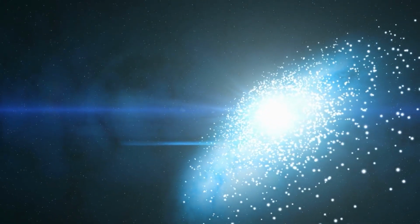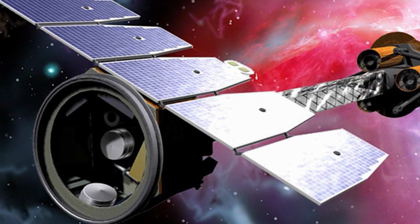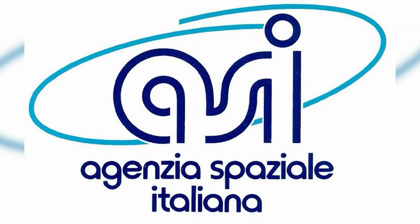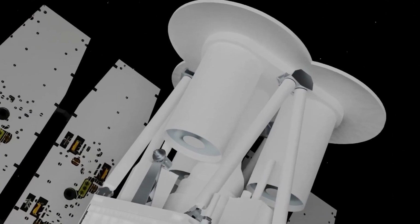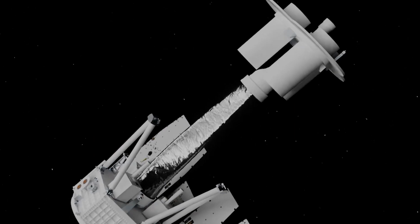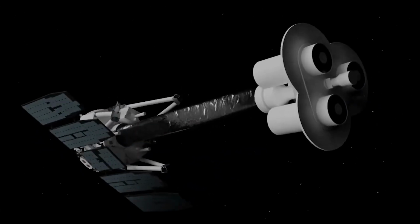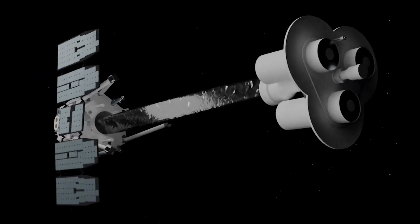A new form of data is now available from space thanks to the Earth-orbiting IXPE satellite, a joint project between NASA and the Italian Space Agency. IXPE detects the average direction and strength of the electric field of the light waves that make up the X-rays, and the new data also includes the measurement of the polarization of X-ray light.